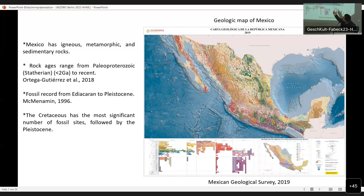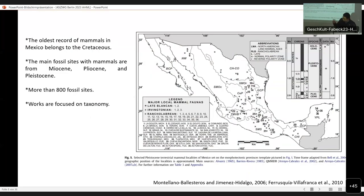So this is a map of the geology of Mexico. It's a free map, developed by the Mexican Geological Survey in 2019. Well, the oldest record of mammals in Mexico belongs to the Cretaceous. We have two different sites with very old mammals, but the main fossil sites are from the Miocene, Pliocene, and Pleistocene. We have more than 800 fossil sites in the Pleistocene only. These works focus on taxonomy.